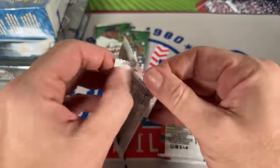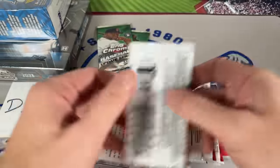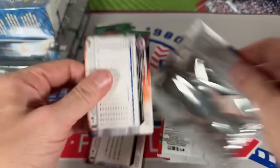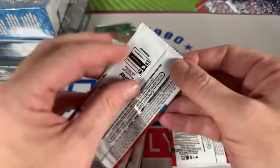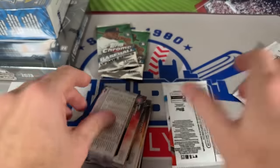I would like it if they stuck with this, although it would be kind of tough to build the Chrome set from just 2 packs here and there. But hey, at $14 a box, these were $14 back in the day. Might be worth it.